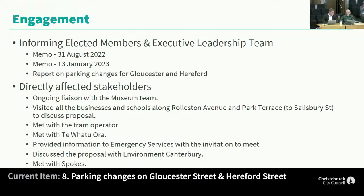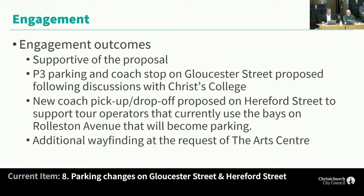Sorry. So as part of the supporting works for the museum, we have contacted all directly affected stakeholders, and we've discussed the plan with Te Whatu Ora, the emergency services, ECAN as bus operators, and with Spokes, because a lot of the users on Rolleston Ave are cyclists. The engagement outcomes from that exercise were that all of them were generally in favour of the Rolleston Park Terrace works. The P3 parking and coach stops on Gloucester Street were following discussions with Christ College. The new coach pickup drop-off bays on Hereford Street were to support tour operators that would no longer be stopping on Rolleston Ave outside the museum.